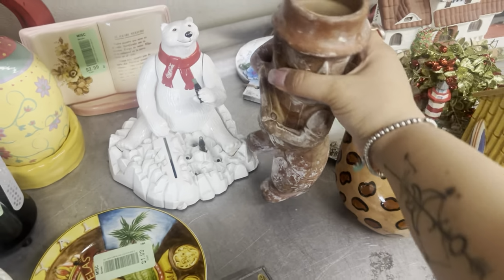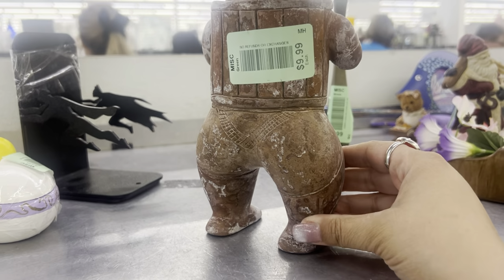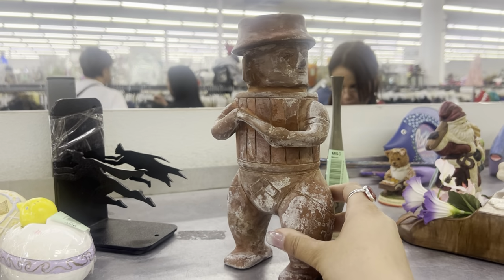$2.99. Check this out. This is very different. What exactly is he doing? He looks like a robot. He's $10. Oh, he's got a chip. Couple of chips. He's different.